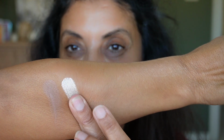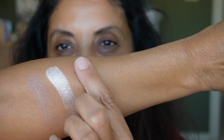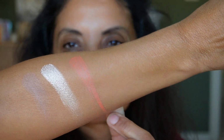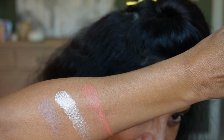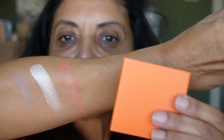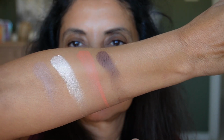Let's try this metallic shade. It is creamy. All right, there we go. Look at that. Now for this orange shade. Yeah, these pans are small. Not as small as the Chanel eyeshadow quads, but small. Oh, that's a pretty orange shade. It's kind of like the Hermes color, is it? Close?